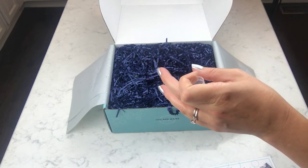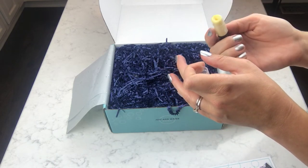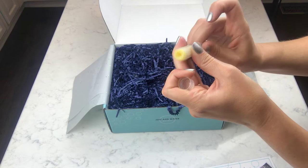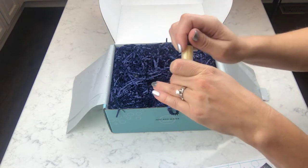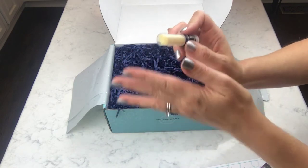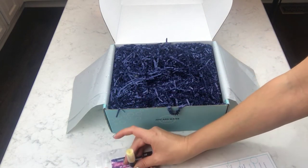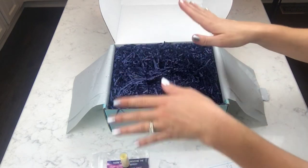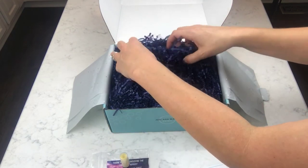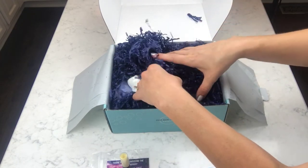Let's see. All right, well, it's okay. But then again, I have my favorite lip balms that I just love, so it's okay. Okay, let's get into the box now. That's a little quick demo for you. It doesn't smell like a candy bar.